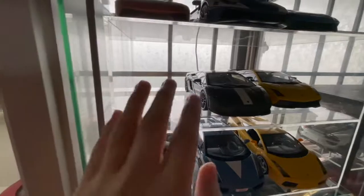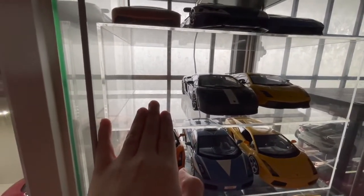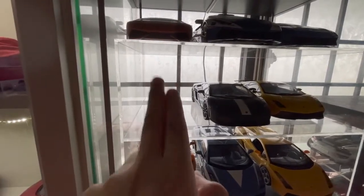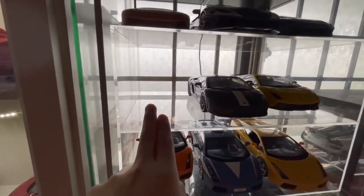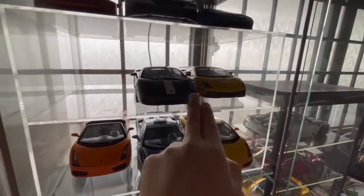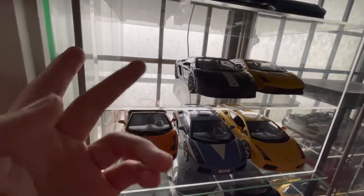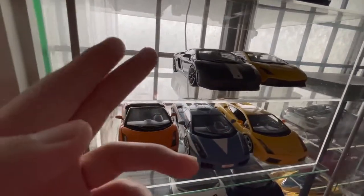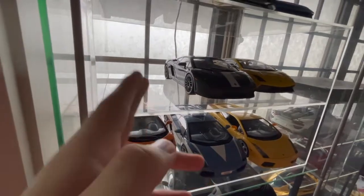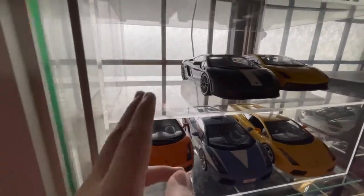So for this empty space right here, I'm considering whether I should get a second gen LP series Gallardo to add to my collection alongside the Balboni and the Super Leggera, or should I get a Super Trofeo Stradale and add it alongside? Time will tell which one I'll go for, whether the regular Gallardo or the Super Trofeo Stradale. So do keep a lookout for this space as well.